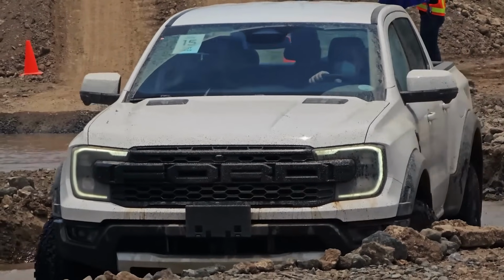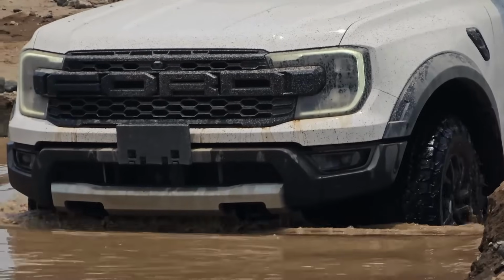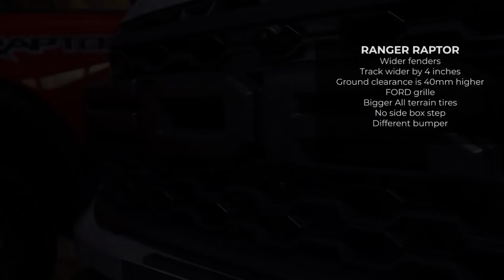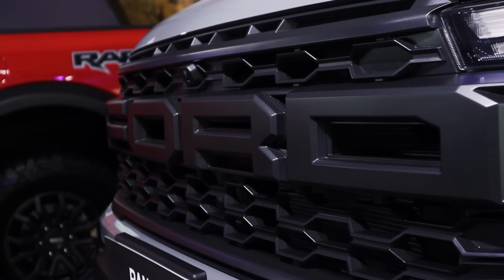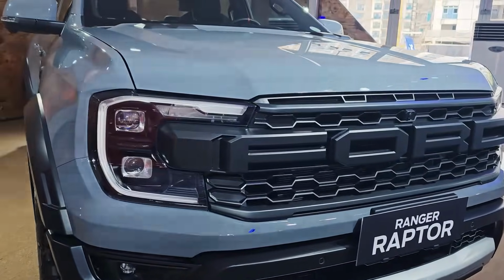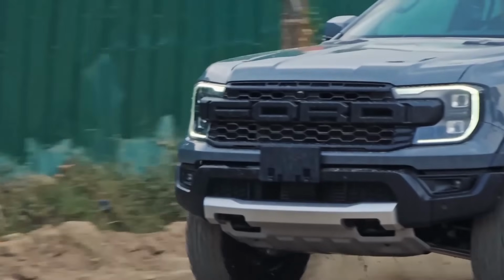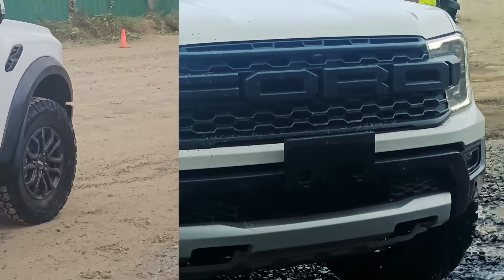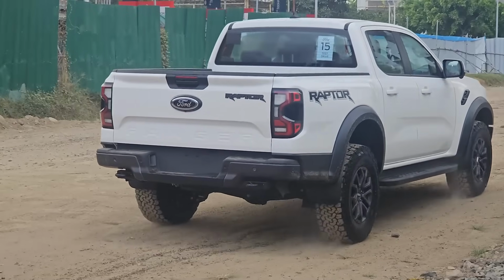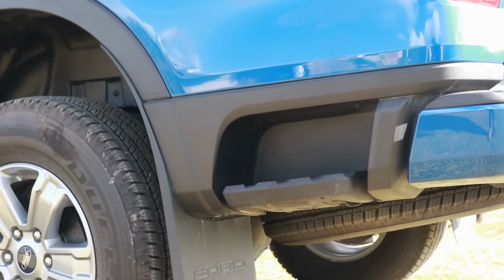The Ranger Raptor also gets the FORD grille, which looks a lot more imposing than the grille of the Wildtrak. The bumper of the Ranger Raptor is attached to the frame and is separate from the body to allow for some body flex without damaging anything. And of course, the Ranger Raptor gets the obligatory Ranger Raptor badging and decals. Now, one thing that the Ranger Raptor loses is the box side step, which you get on other variants of the Ranger.